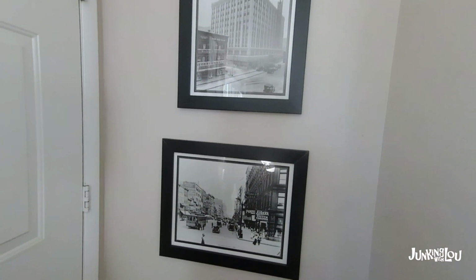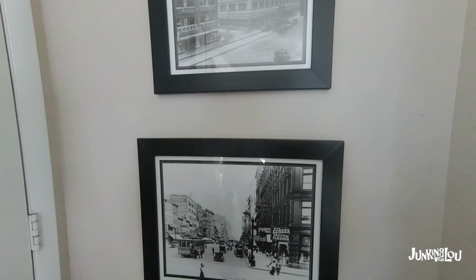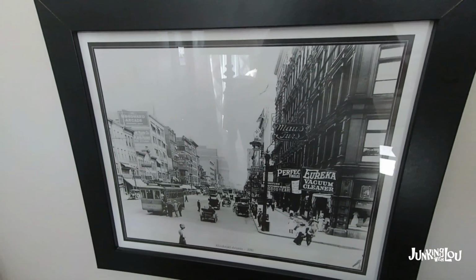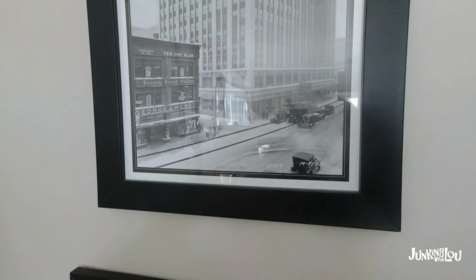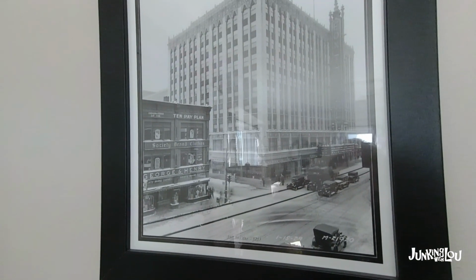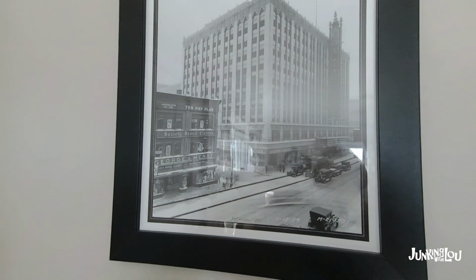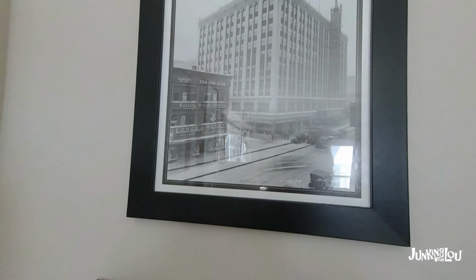And they look really pretty here in the living room. So I'm so happy to get these up. I don't know how well you can see them on camera, but there's Woodward Avenue, 1916. And this is the Fox Theater. It's got a little glare to it, but 1929. So cool.